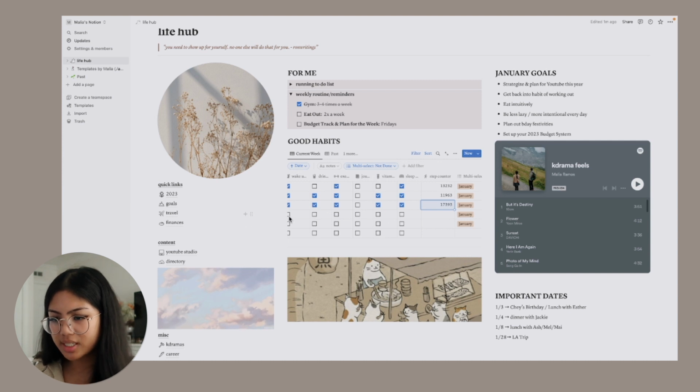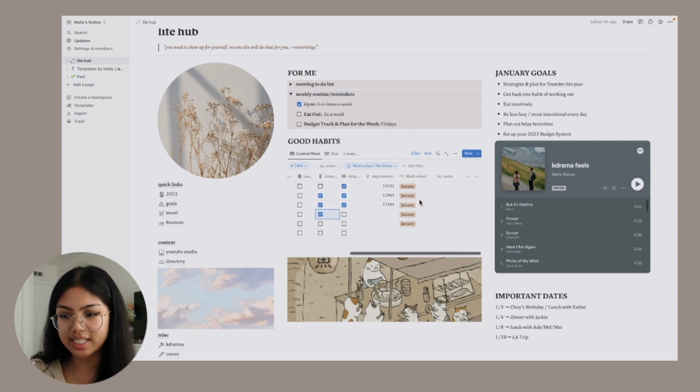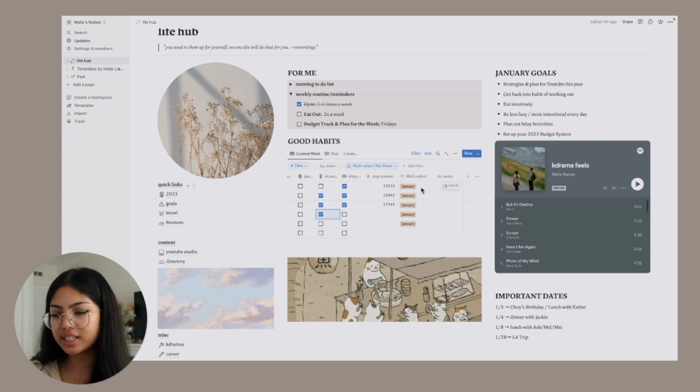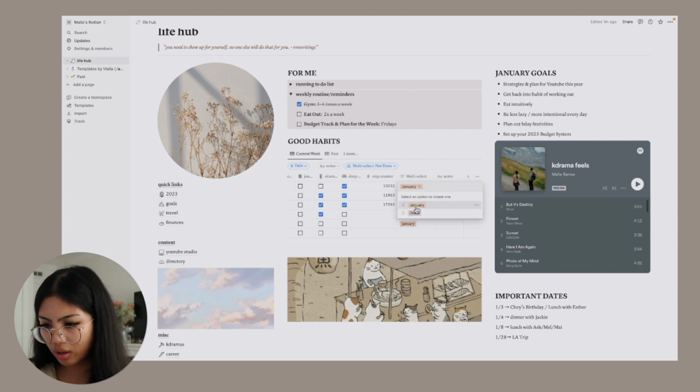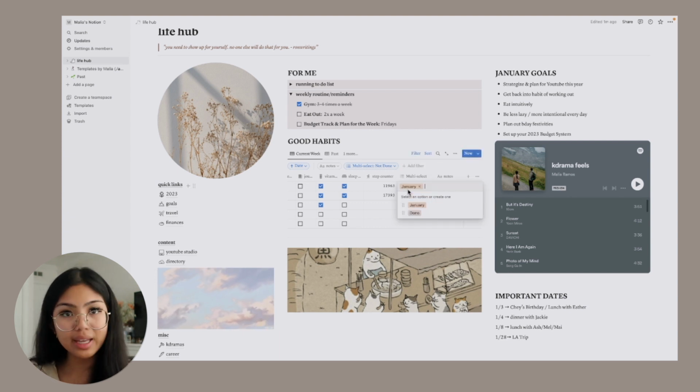I took my vitamin D already. And then since the day's not done, I'll just fill out the rest tomorrow. But since it's Friday, I'll actually also set up next week's days as well. So what's cool about this is under tags, I'll just mark all of these days from the week as done. And then they will pop into the past tab that I have.